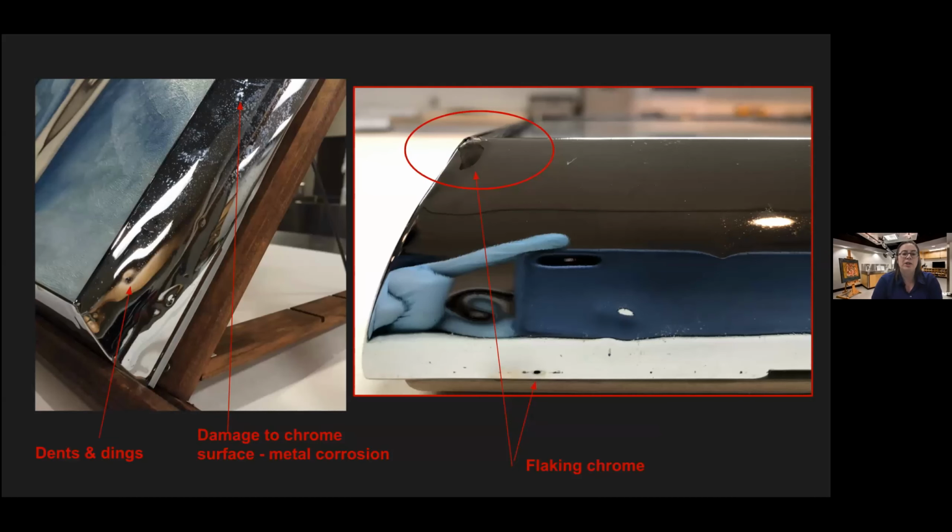While our clamshell frame encasing Horse's Skull on Blue remains structurally stable and continues to protect the surface of the painting, the chrome surface of the frame is corroded. That's called pitting when it's spot-wise like that, as you see up here. And the chrome is flaking away from the copper sheeting. Small minor damages like dents are also apparent, and it's time for the original frame to be retired.